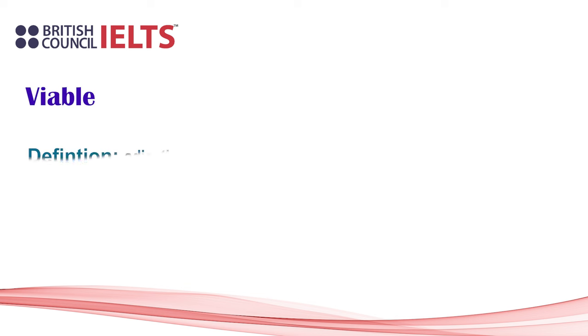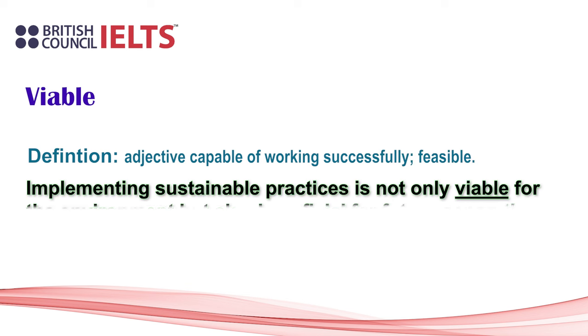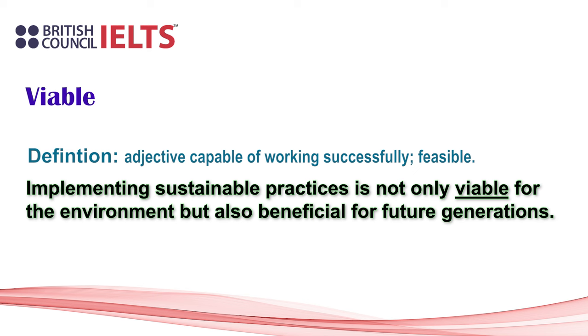Viable. Adjective. Capable of working successfully. Feasible. Implementing sustainable practices is not only viable for the environment, but also beneficial for future generations.